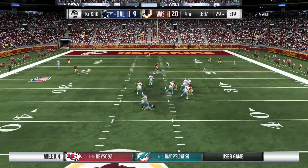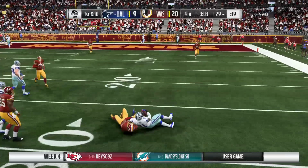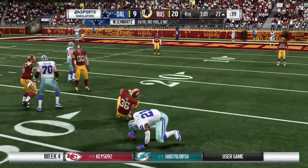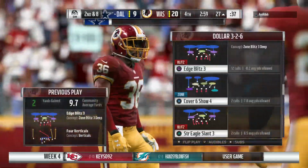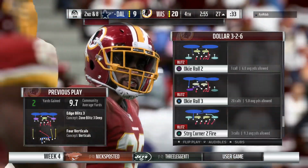On 1st down, Schwartz dancing to his left. Drops it underneath to Elliott. And he'll be brought down at the 27-yard line. They'll get a couple yards on that one, and it'll bring up a 2nd down.